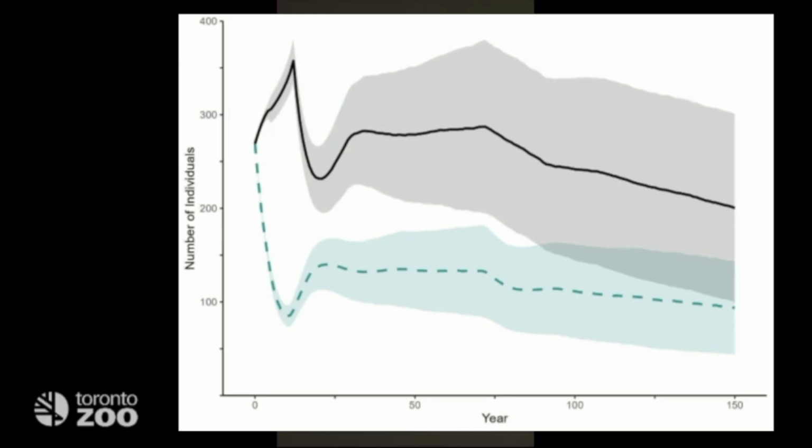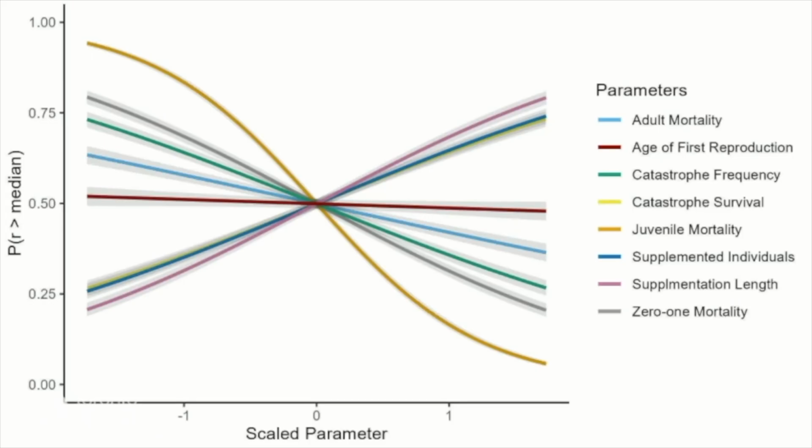Firstly, that we are on track to reach our project goal, and the continuation of releasing head-started turtles is predicted to double the population size over the next 150 years when compared to stopping headstarting efforts. Secondly, that even very small decreases in survival rates will cause the probability of extinction to rapidly increase. And finally, that juvenile survival is the factor that will have the largest influence on population persistence.